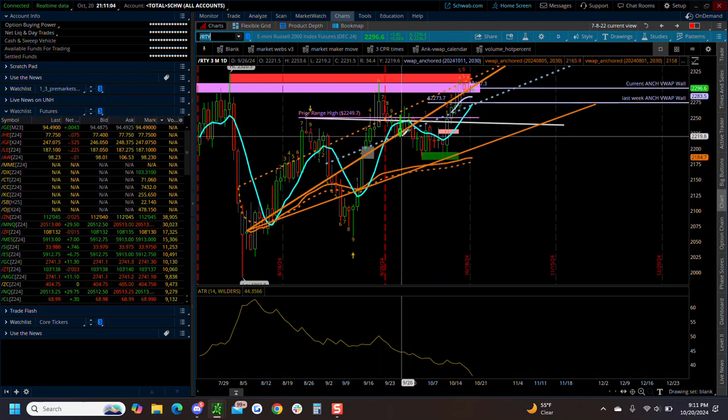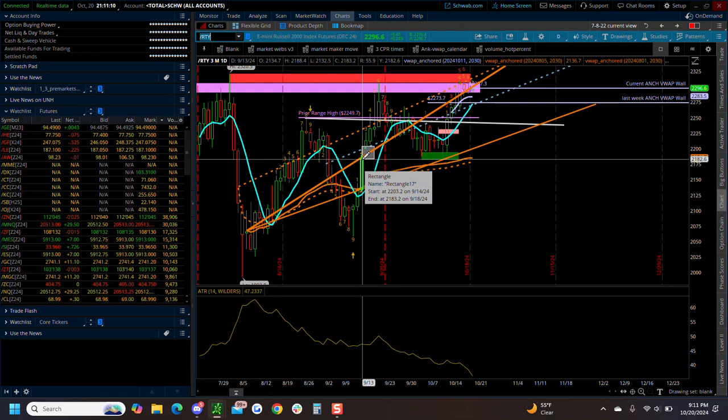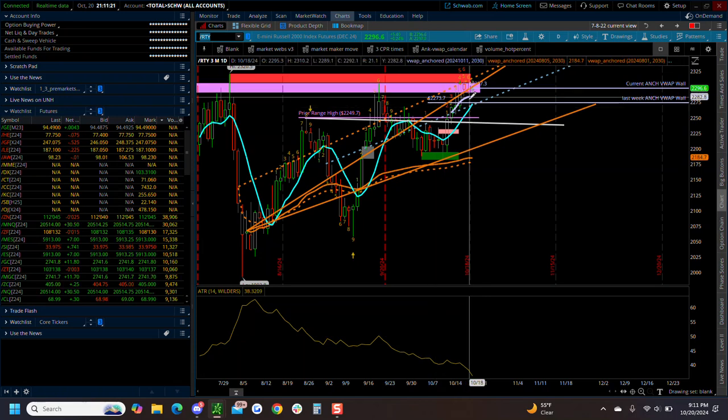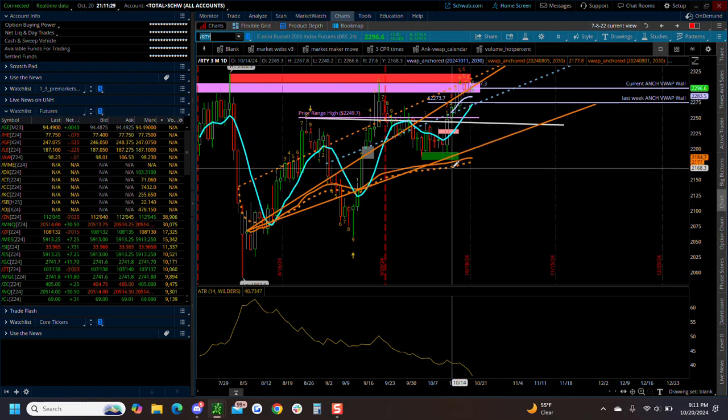And the reason that I mention that is it has acted as support, and you see how right here we gapped up. So we have to be very mindful and keep a really close watch there, on what's going on here. The Russell, in my opinion, is initially looking a little weaker this evening. So be very mindful of that.